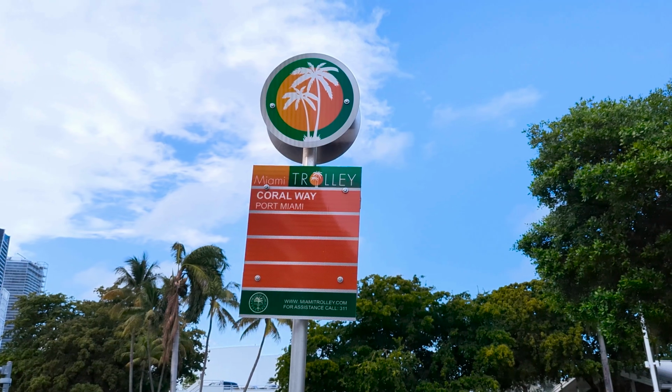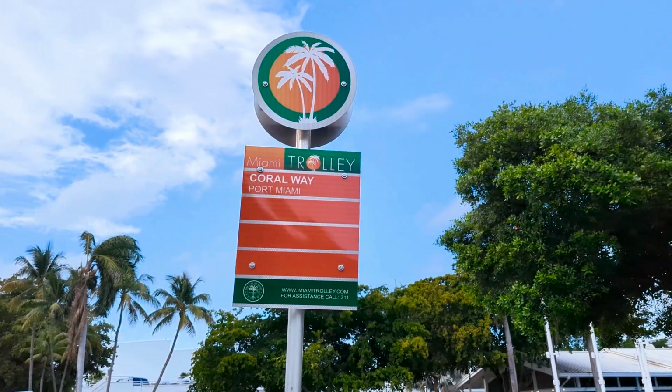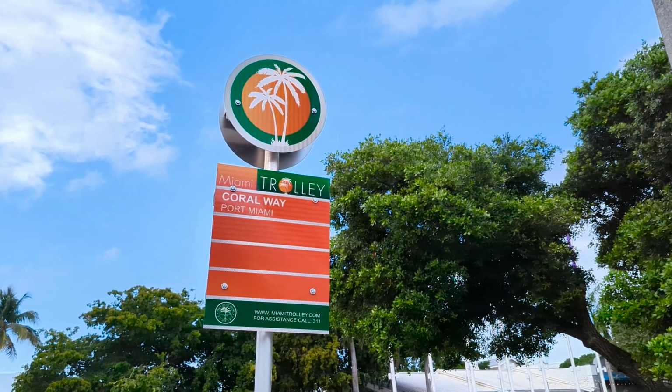I'm watching my dollars, where I spend my money. And if there's a free option over to the port, I want to know about it, and that's the one that I want to be able to take. So today, we're going to do a deep dive into the Miami Trolley system, and I'm going to tell you about the free way that you can get over to the Port of Miami.